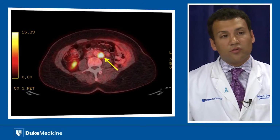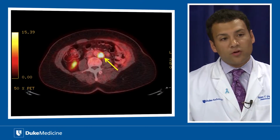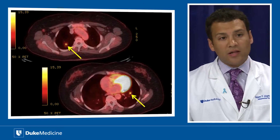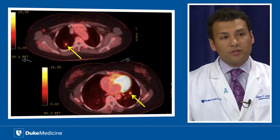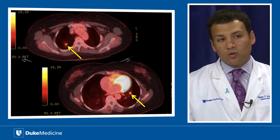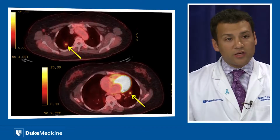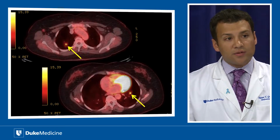And in addition to the lymph node disease in the retroperitoneum, if we go one additional slide forward, please, you can see that there are pulmonary nodules as well, bilateral pulmonary nodules, both demonstrating increased FDG avidity. Really, the resolution of PET is at approximately 8 millimeters or higher. But we can see here nicely that these definitely demonstrate an increased FDG avidity.